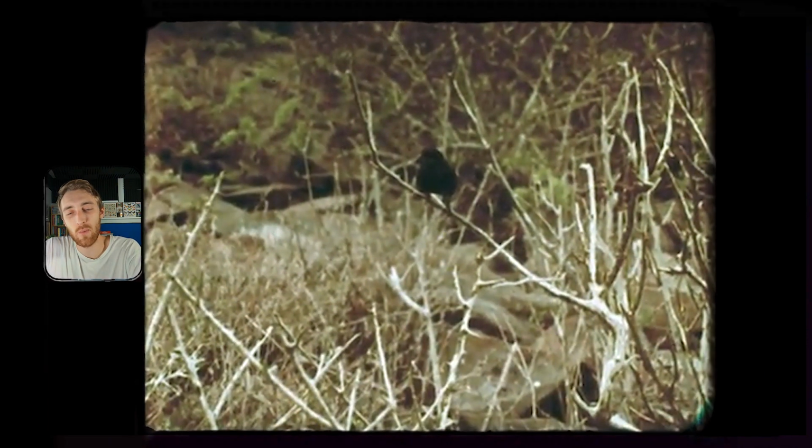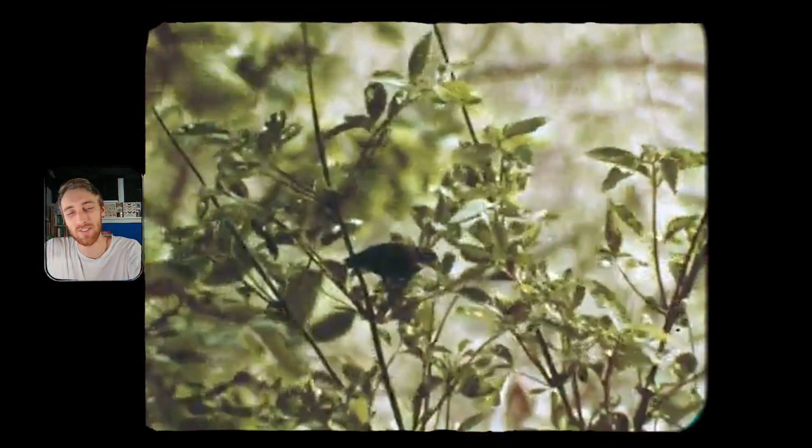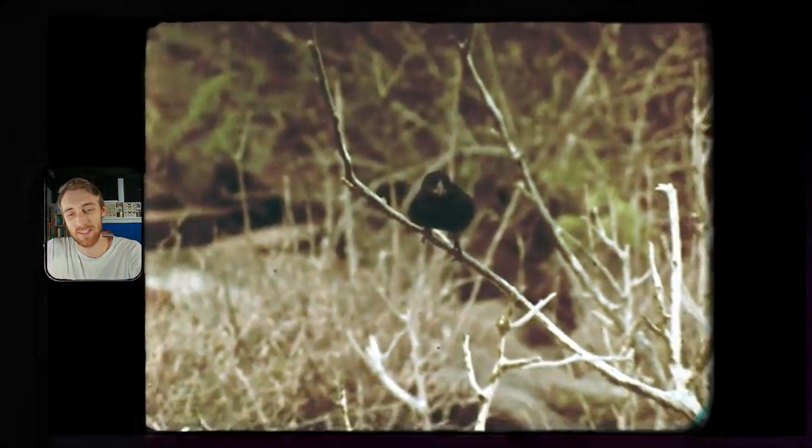I don't know if I ever would have noticed this bird as being particular in any sort of way. Hats off to Darwin for making this the thing that he noticed about these islands.